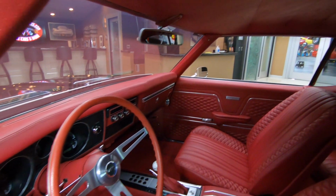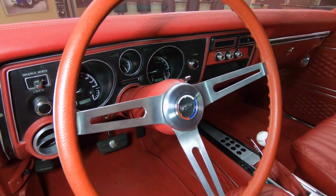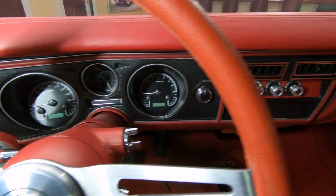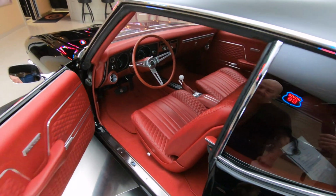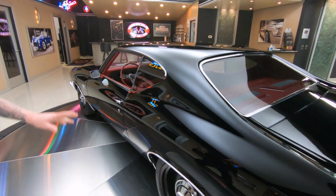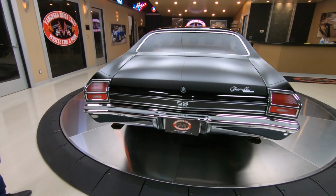It's got the stock appearing steering wheel. It's got a tilt column. All those gauges are in the stock location, but they're all custom. The dash itself is all covered, looking sweet. The center console's covered, looking sweet. That Hurst shifter's got a custom boot on it. I mean, she is gorgeous. And again, look at that black paint, man. I tell you what, looks like a big black mirror.